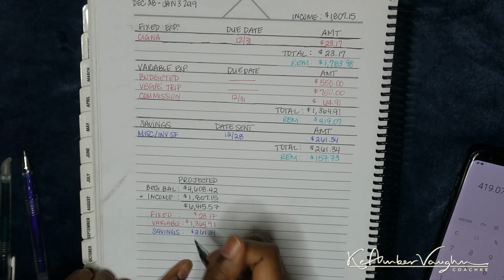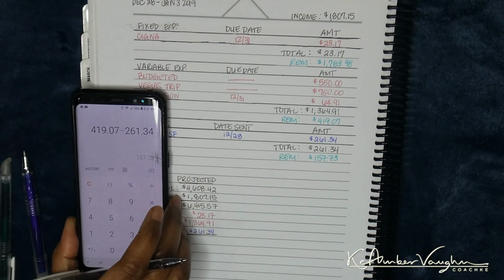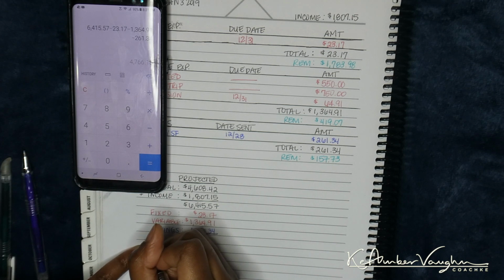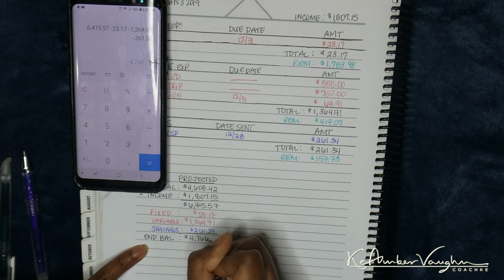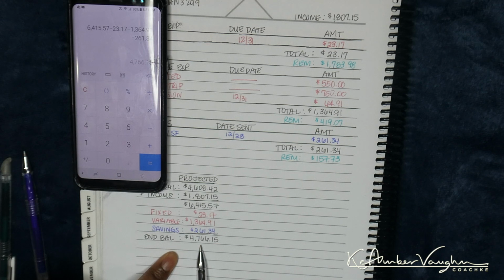Okay, so at this point, this is what we do. So I'm going to take the 6,415.57, subtract the 23.17, subtract the 1,364.91, subtract the 261.34. And that means that our projected ending balance should be $4,766.15. Now, if this was not the end of the month, I would stay here.